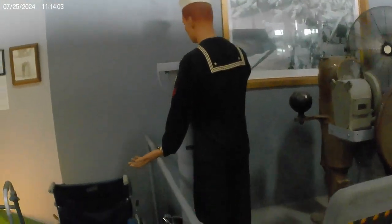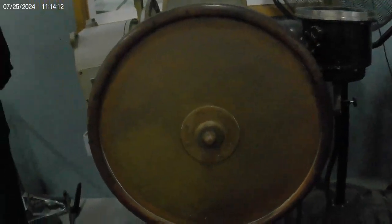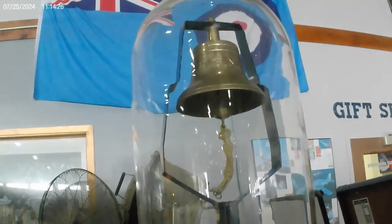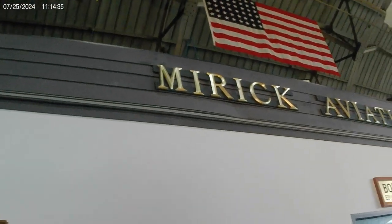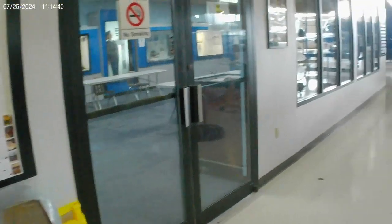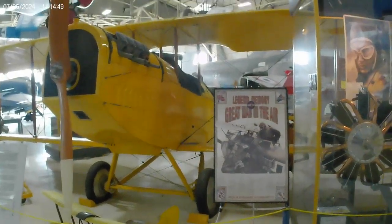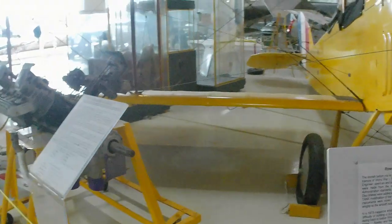And here's the Navy. I'm not sure what these might be. Spotlights, I think that's what these are. United States Navy Bell. Merrick Aviation Gallery. I don't know if we're going to be going in there today or not. Our first airplane. I was just at the Air Museum in... well, yeah, I'll think of the name in a minute.